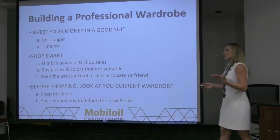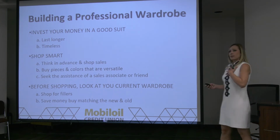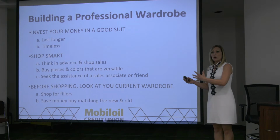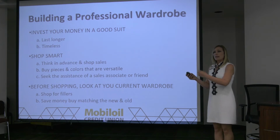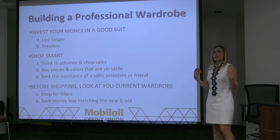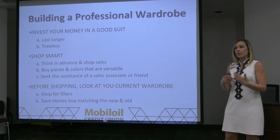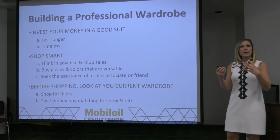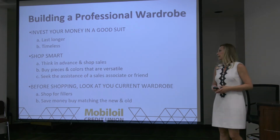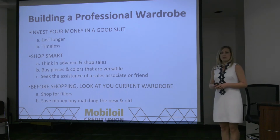So shop for fillers, okay? Well, what does that mean? Well, maybe it's a piece or 2. Maybe there's something that could go with what you already have that could make it look a little bit versatile, okay? So maybe a sweater of some sort. You can wear the sweater with something, or maybe without, by itself, right? So save money by matching the new and the old.